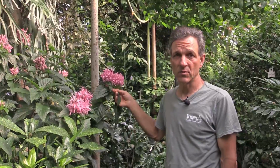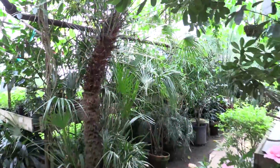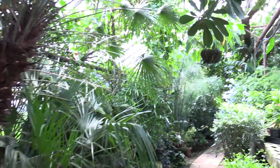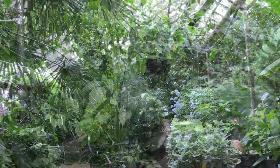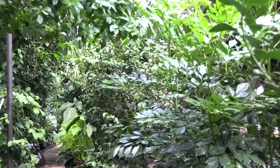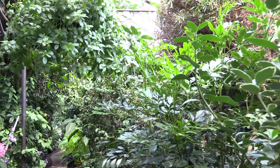The one we're in right now is our big greenhouse, known as the Big House, and it was built in 1941. It was a salvage that came out of the '38 hurricane that blew down a lot of greenhouses in New England. This came off the shore of southern Connecticut.